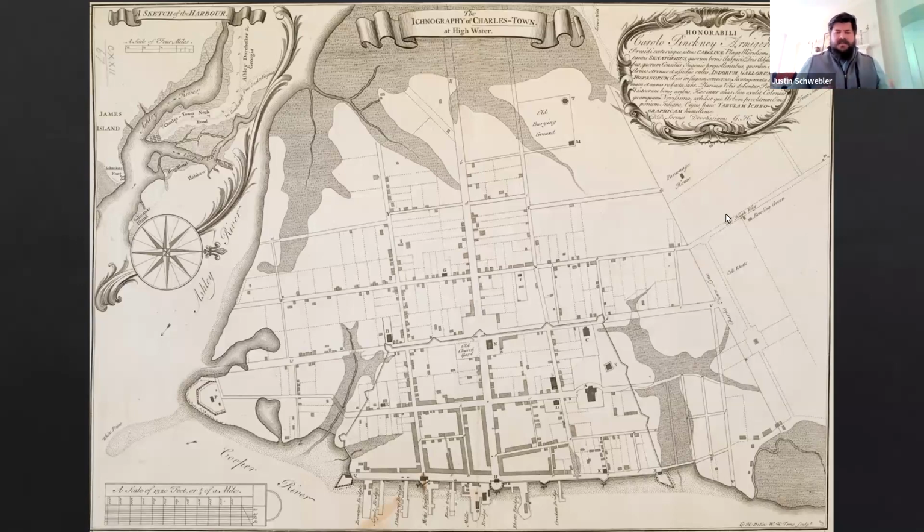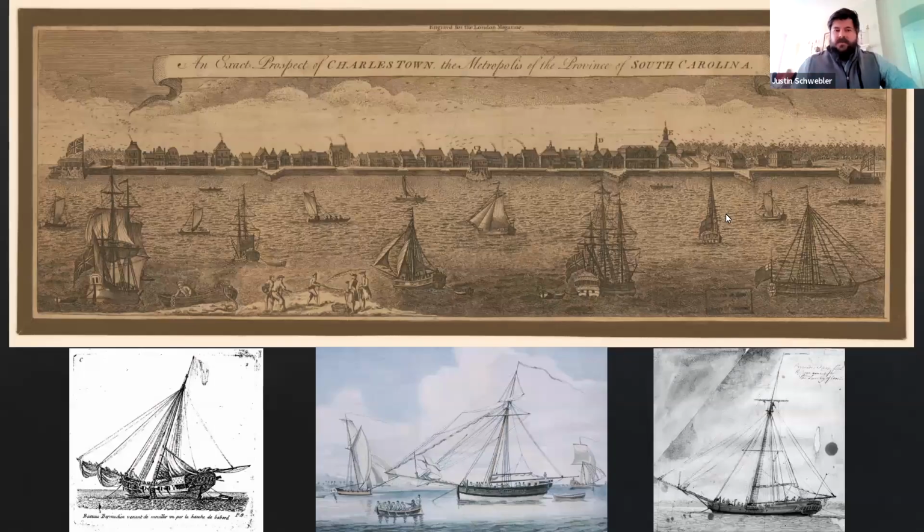And so by the 1720s, 1730s, the city is really operating as a touch point in the Atlantic trade networks that are established at that time, and Bermudians are playing a huge part in the growth and economic progress of the city. This is a look at the waterfront of Charleston, roughly at that time.